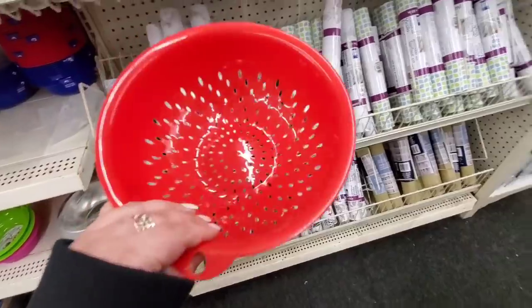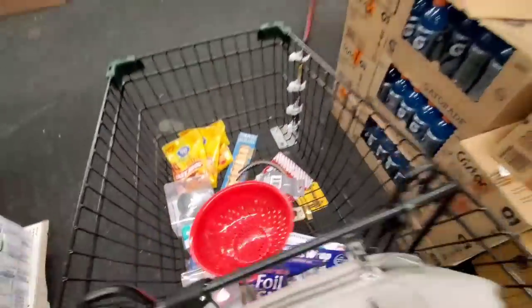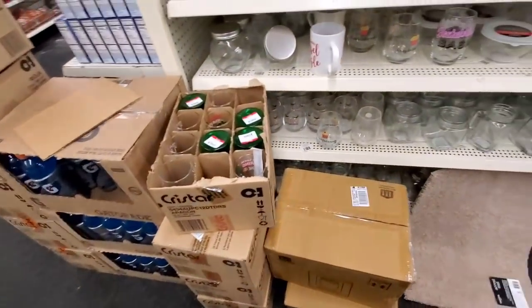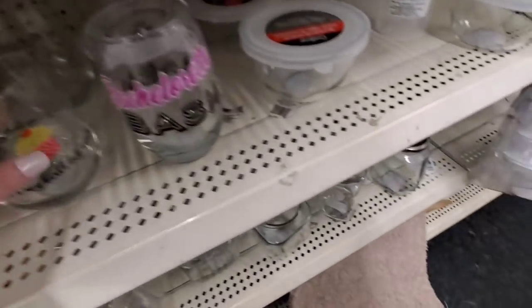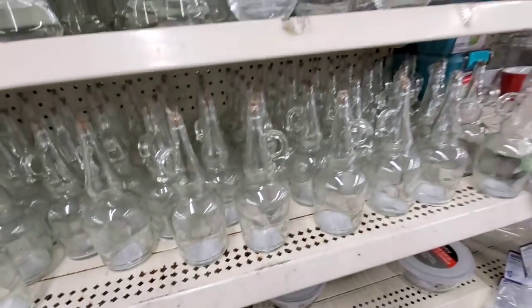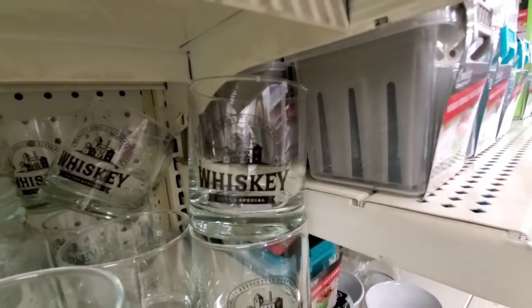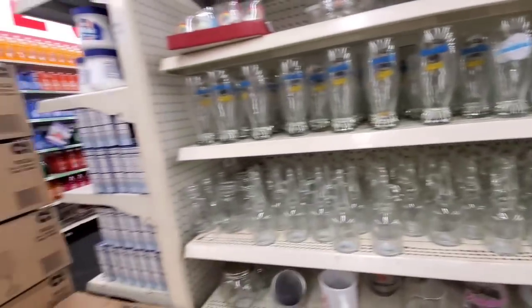Ooh, I'm gonna grab this because I have the big white ones from here and I just need a little tiny one. I don't need that big one. I'm not cooking for like 10 people, you know? Let's see. Whiskey glass. You never know, that came from the Dollar Tree. Or these. You know what I'm saying?